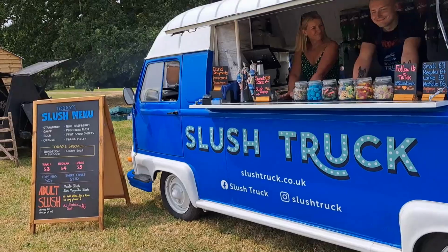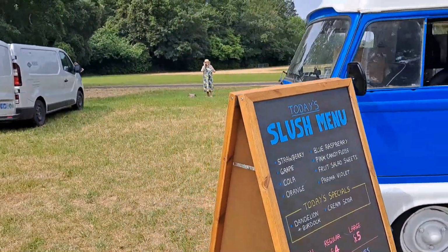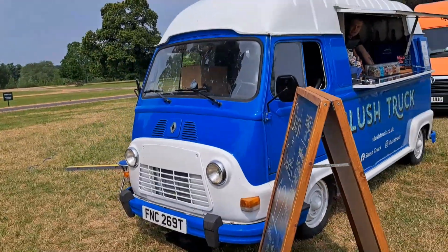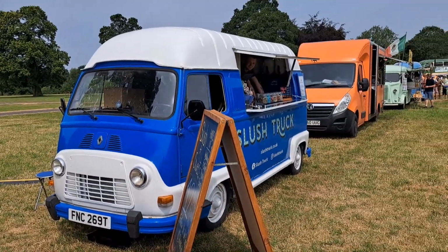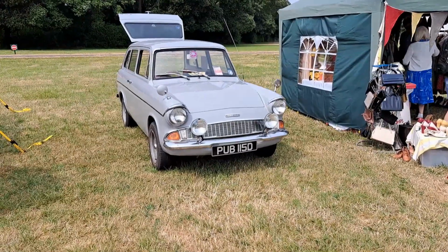Slush truck, it's a Renault Estafette. This is a late 70s one, 78, 79 registration. There are some Citroen H vans back there as well, but you see it everywhere, don't you? I forgot this was here.